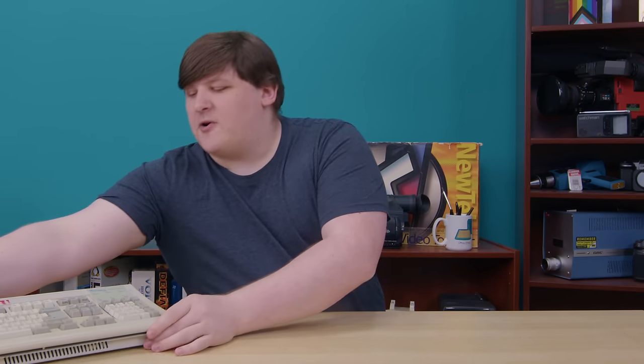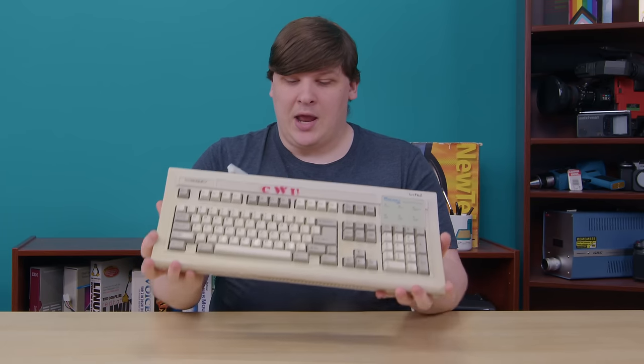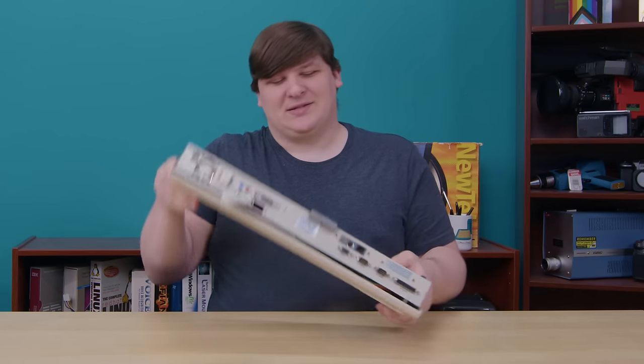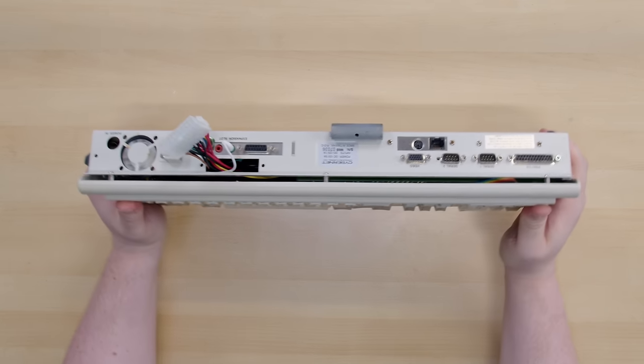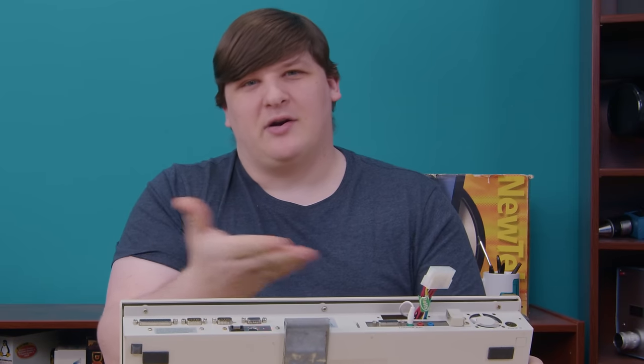This one here, for instance, is a Cybernet keyboard PC, and as the name suggests, it's a keyboard and a PC all in one box. If we look on the back here, there's no question that this is a personal computer. I mean, there are some questions, but not whether it's a computer.